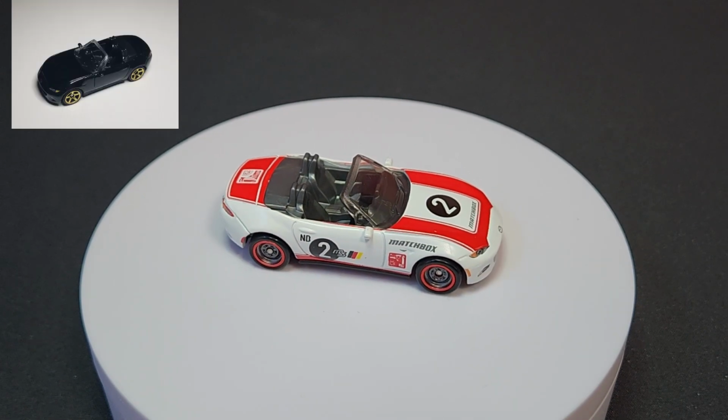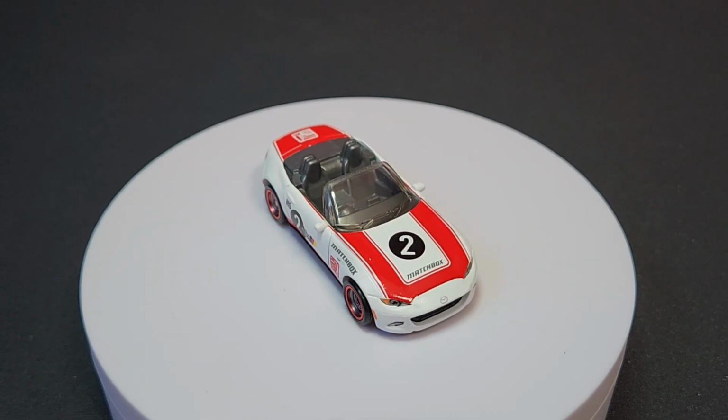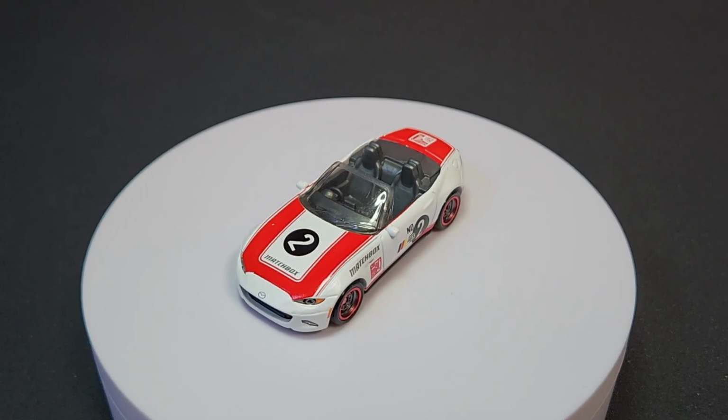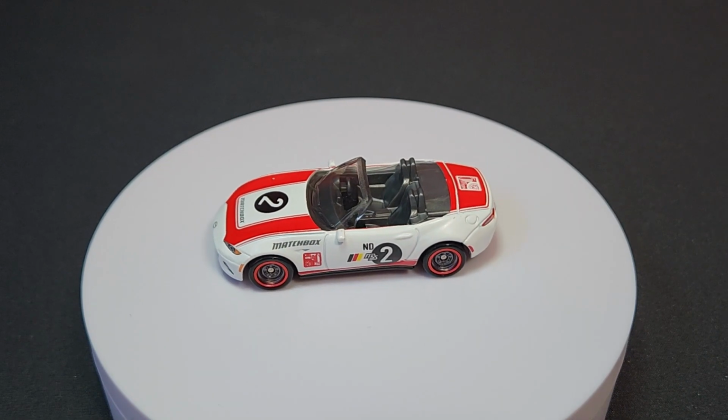This one looks pretty cool. It does have that, forget what that logo is on the trunk. It's something about maybe Japanese nostalgic car or something like that. But that's kind of cool. It's got that logo on there. They've used that on Hot Wheels a lot.